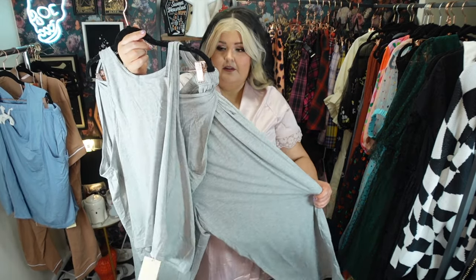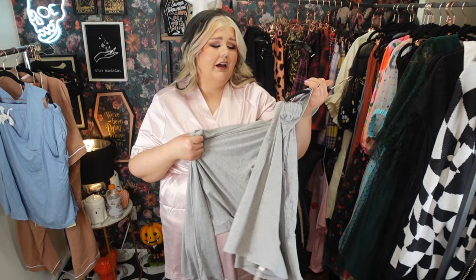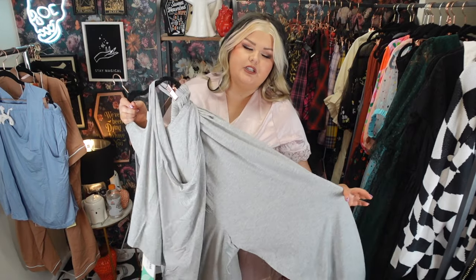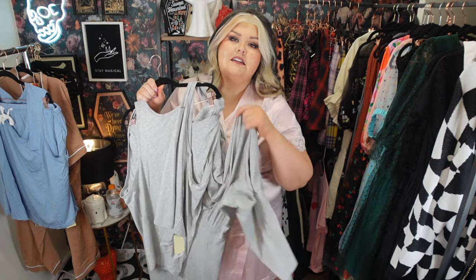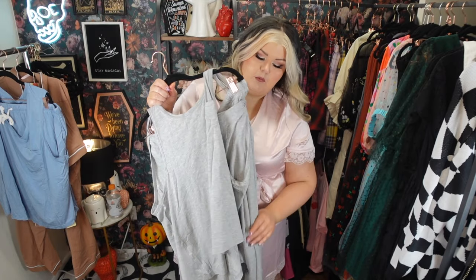Okay, this looks super duper comfy. I can already tell feeling it. I'm gonna love this. This is like a go-to when it comes to winter PJs for me. I still like to have some sort of tank top because if I get hot at night, I can just, if I'm cold, I can put on a t-shirt or a sweatshirt and then go back to just wearing a tank top at night if I want to.